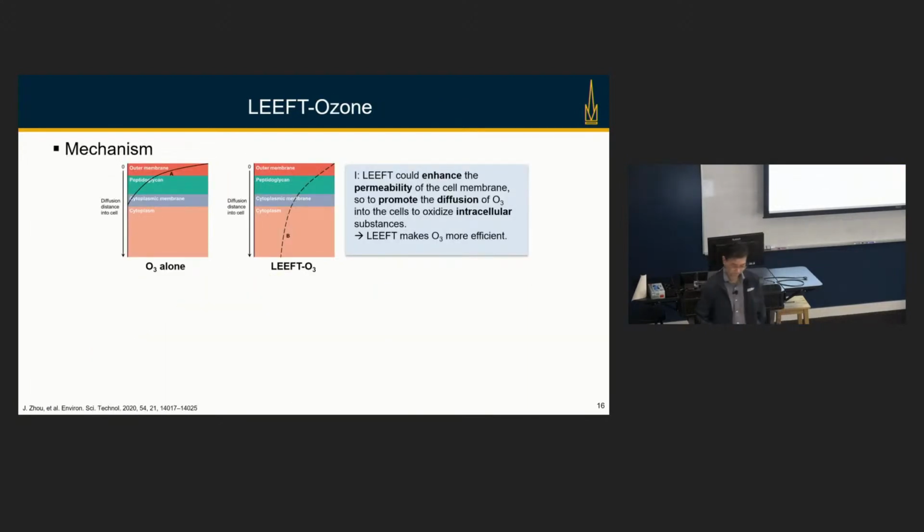For the LEEFT ozone system, we don't have a continuous flow system. The LEEFT treatment is a flow-through treatment, but for the ozonation we actually use a batch system. I think we fixed the treatment time. I don't remember exactly, it's about 1 or 2 minutes, a very short treatment time. I didn't show any results here, but we just adjusted the dosage of ozone. Generally speaking, we can reduce the ozone dosage. It really depends on how much LEEFT we use to treat the microorganisms, but we can reduce the ozone dosage to about one third to a half for similar performance.